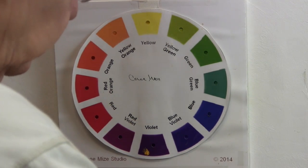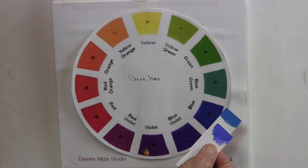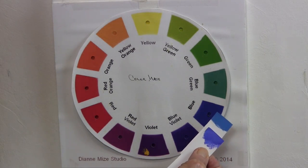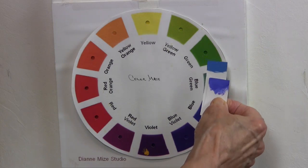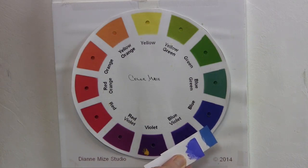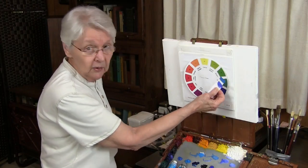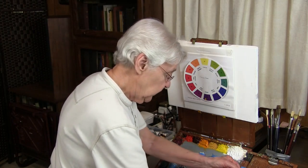Now let's look at a comparison of phthalo blue and ultramarine blue. Hold them together and you can see phthalo blue pulls more towards yellow, more towards green. Ultramarine blue turns more towards violet. Therefore ultramarine blue is cooler than phthalo blue. All right, so we've got that test.